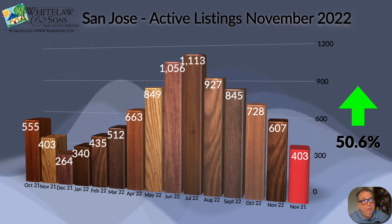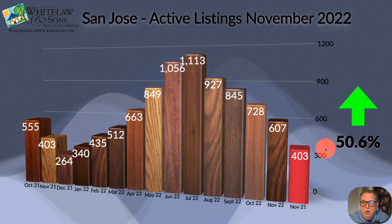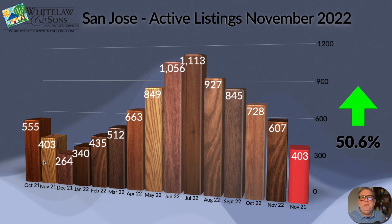So to solve that problem, I have in this graph, all the way to the right, November of 2022 and November of 2021 right next to each other. So you can visually see right there that those two are year-on-year results for November of 2022 for San Jose. But what we also have are month-to-month numbers going all the way back to October of 2021 so that we can get a feeling for the trends, right? So just to sort of clear that up for you in case there's any confusion.